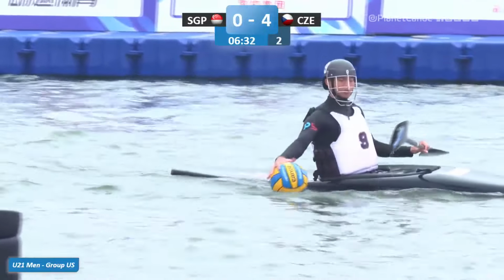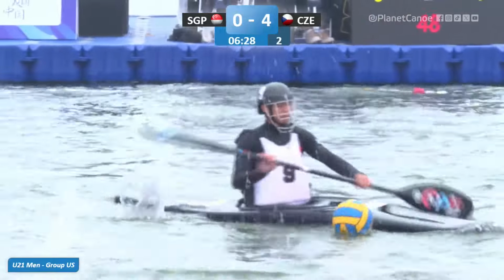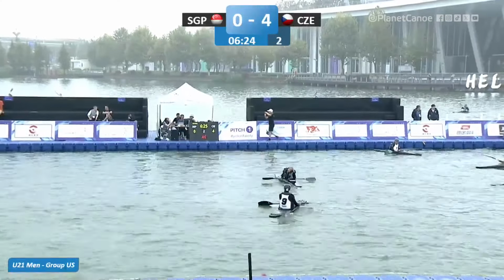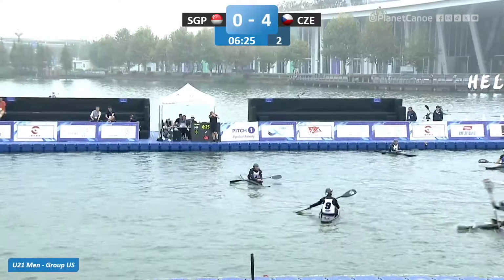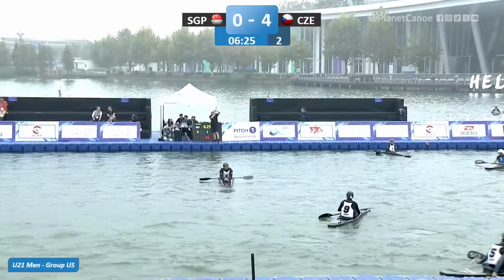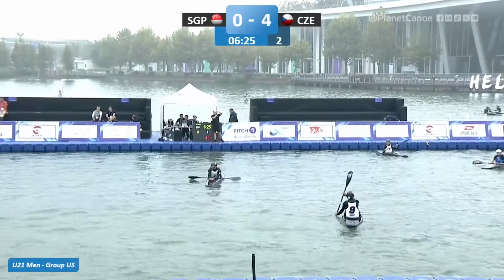Yeah, and from the Czech team, I want to point out their coach. He told us that it's his third wave of young players, of under 21 players he does now. So he puts a lot of time, a lot of effort into this Czech team. And yeah, he's been coaching the under 21s between 11 and 12 years now.